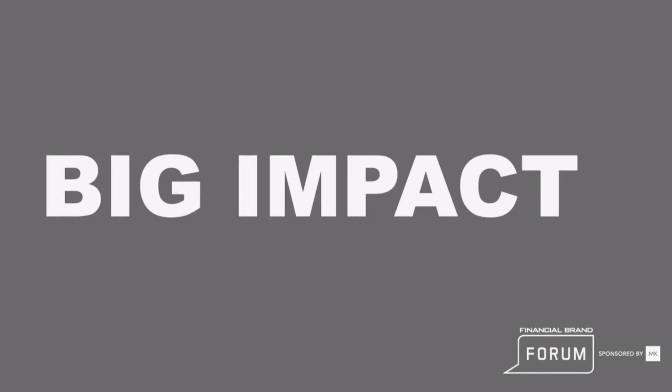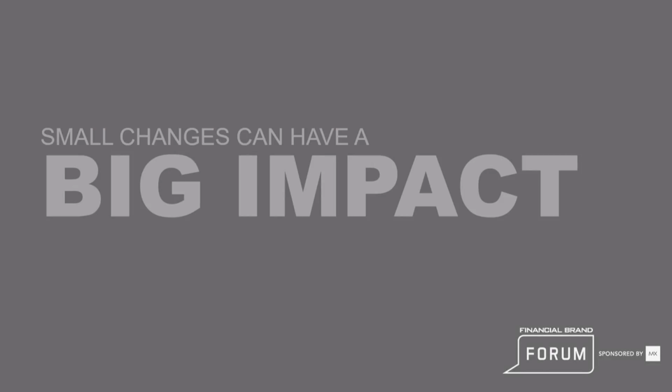So what we found is that we did a small change, but it had an amazingly big impact for us on our bottom line. We created a new page that targeted the key search term bank account, and the reason we chose bank account is because it had a very high search volume at the time.